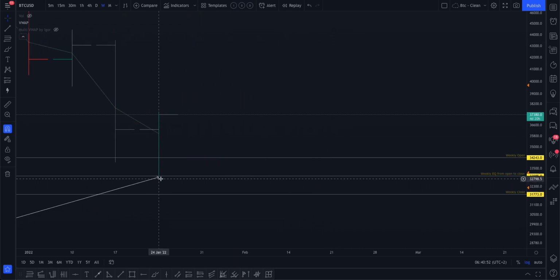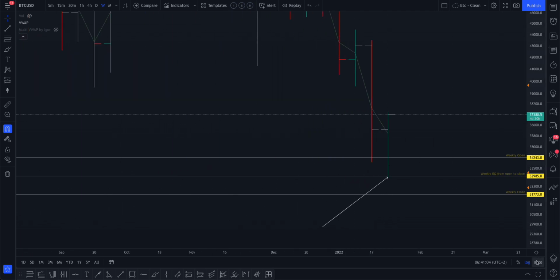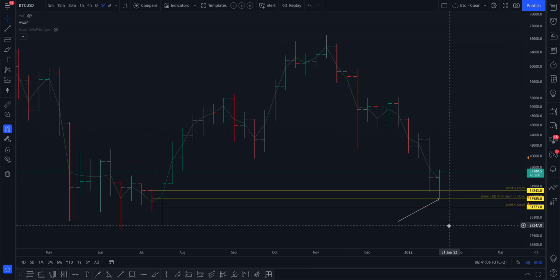But look at that perfect entry. I mean, that was like 875. Yeah, that's like within $20. So that's a really perfect entry, and it just goes to show you we can never rest. We should always just look for new levels and possible support and resistance levels.